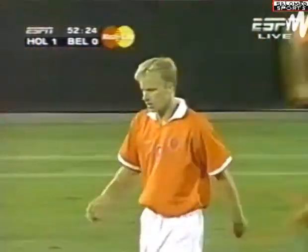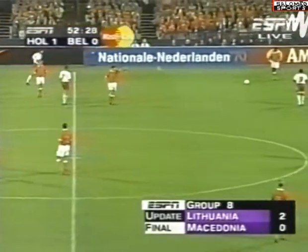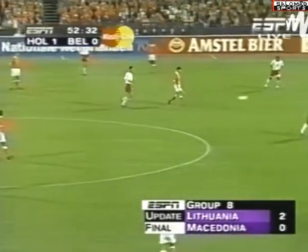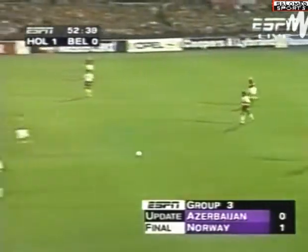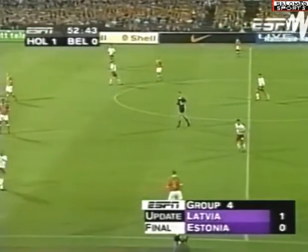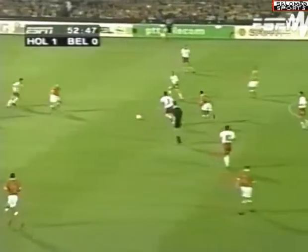Well, as we said earlier, it's a big day in World Cup qualifying all around the world today. And in Group 8, Lithuania have beaten Macedonia 2-0. Now, with Ireland winning earlier, that was a good result. And Norway have beaten Azerbaijan. It means now that Norway are assured of a spot in France. Latvia have overcome Estonia by a goal to nil from European Group 4. So two big results there.